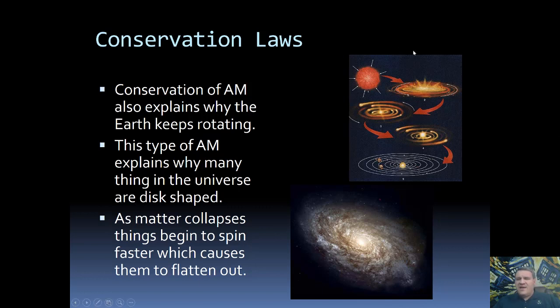Imagine we've got a giant cloud of gas that is rotating slowly. Then, as gravity pulls on it, it begins to shrink. However, in the plane that it's rotating in, we have conservation of angular momentum, so it starts to rotate faster. Because it's rotating faster in that plane, we have momentum that tries to keep things pushed out.